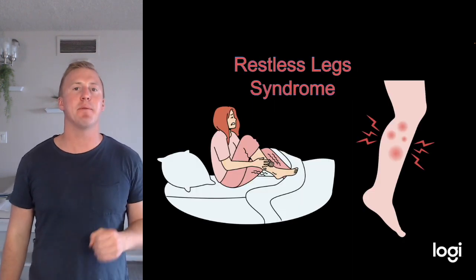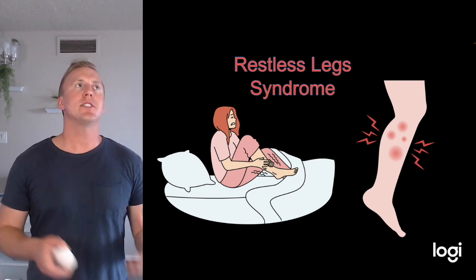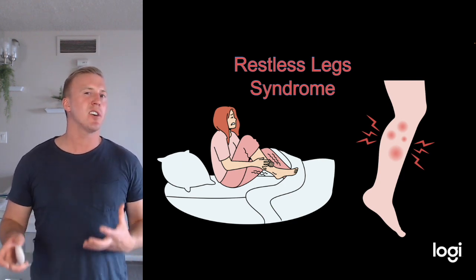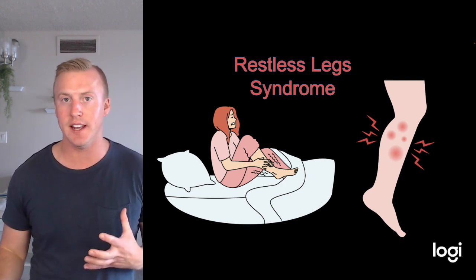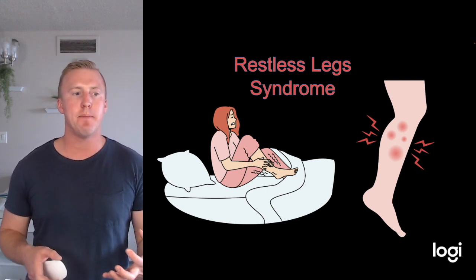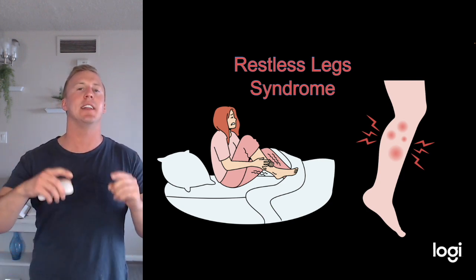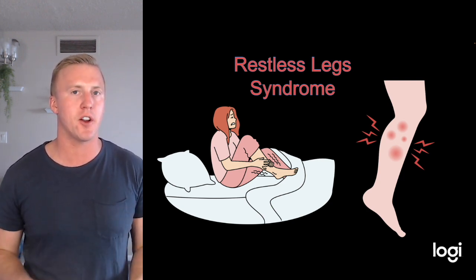Now, another dyssomnia we were going to talk about is restless leg syndrome. Restless leg syndrome is going to most commonly occur around year 30 to 40. It's more common in women than men, and it's going to be more common in patients that have an iron deficiency, and there might be an issue with the iron getting across the blood-brain barrier.